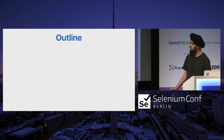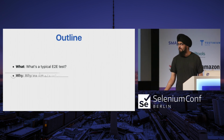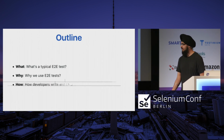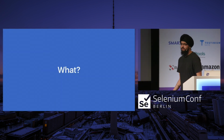So the outline is going to be straightforward. We'll begin with what a typical end-to-end test at Facebook is. Then we'll get to why Facebook invests in end-to-end tests. And finally, we get to how we'll solve problems regarding those end-to-end tests, which we'll run into. So let's begin with what.